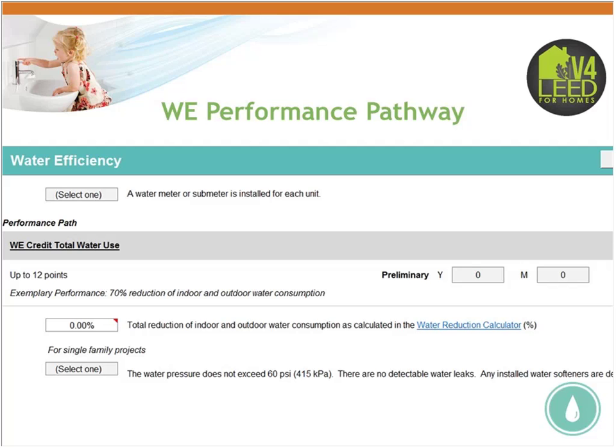Oh, I see. We usually reference the local resources to get this information, and we usually list it on our website. Okay, great. So, like I said, with LEED there is now a performance pathway.